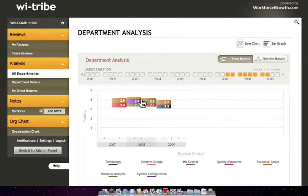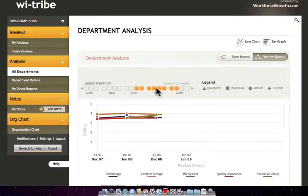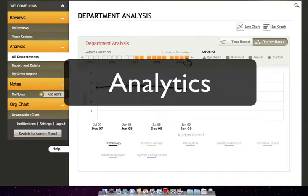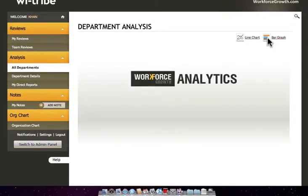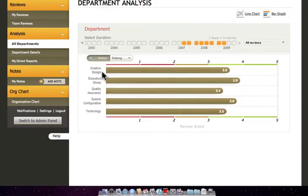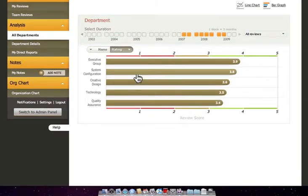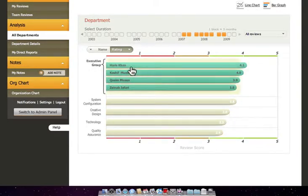Here you see, this is the analytical combined view of all the departments. You can focus on one particular department, and again you can select the timeline for it. If you want to get in more detail, you can go to the bar graphs. Here you can sort them by name or by rating. If you like a particular department, you want to have more focus analysis, you click on that particular graph and it will open up with all the users.